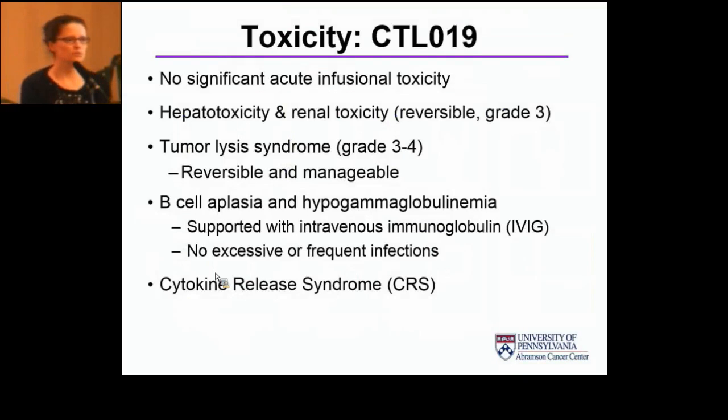So unfortunately, in our experience, even in the CLL patient population, this therapy has not been without significant toxicity. We have not observed acute infusional toxicity. This has been very well tolerated. We give the cells peripherally or centrally in the outpatient setting. But what we have observed, which I agree with Dr. Park, is much more dramatic and robust in the ALL patient population, we have observed clinically significant cytokine release syndrome, which we nickname CRS, in the CLL patients as well.